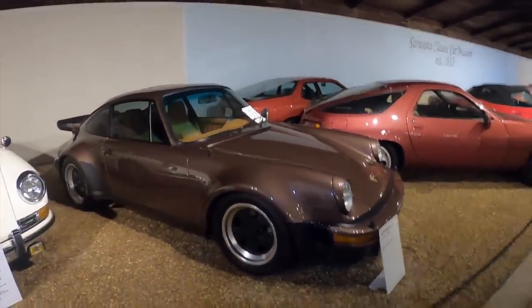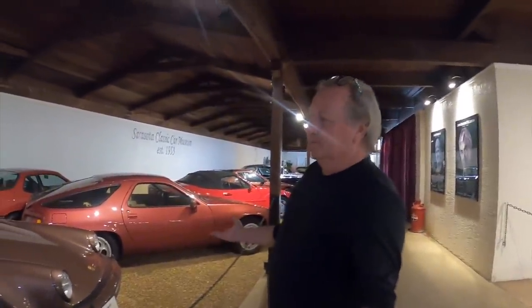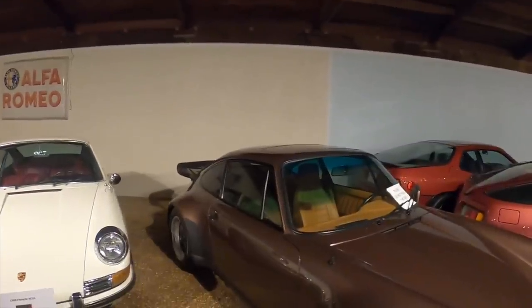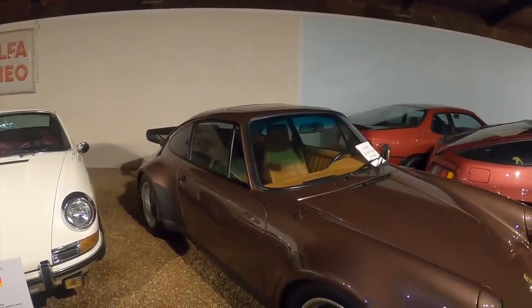Wow, less than 10,000 miles on a Porsche. Yes. It has original paint, original interior. The seats look like no one's ever sat in them. And it's a rare color. I think they call it metallic cocoa, but I could be proven wrong on that. A metallic brownish.